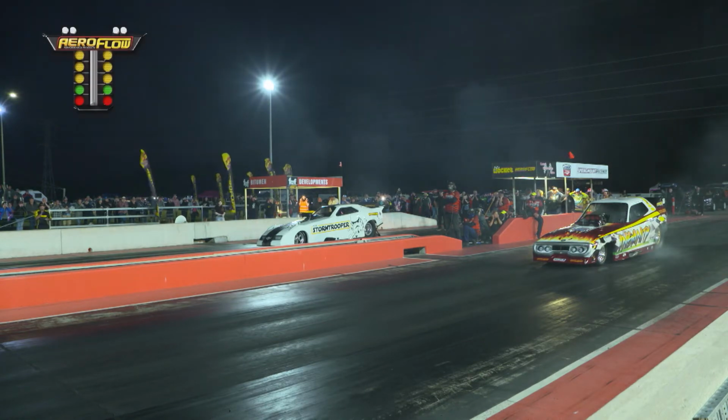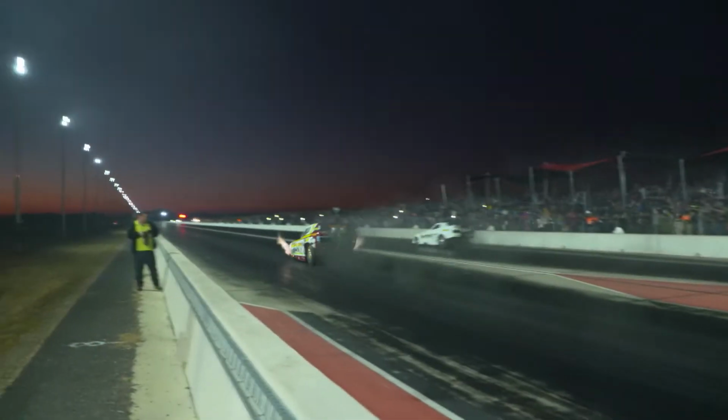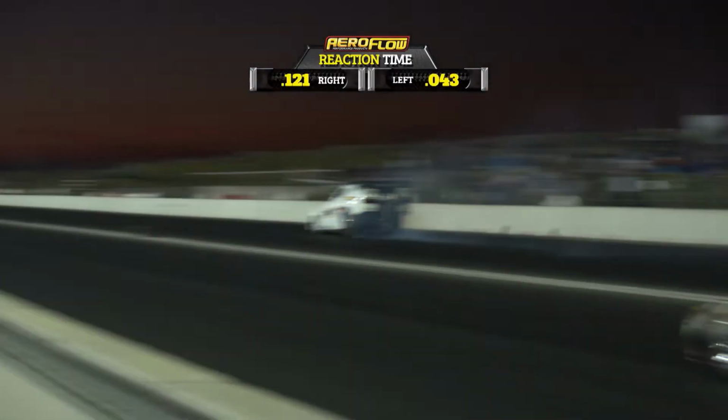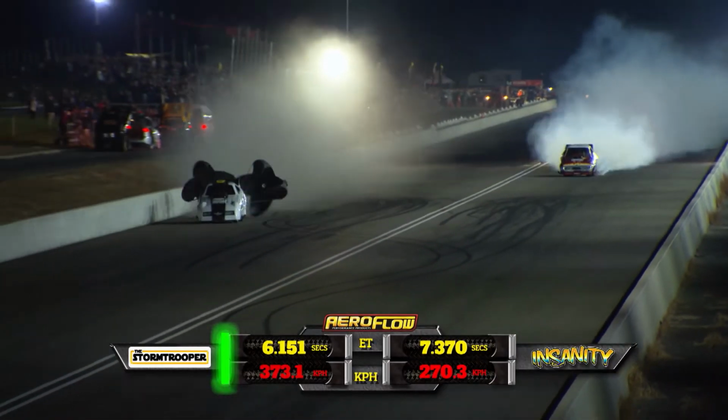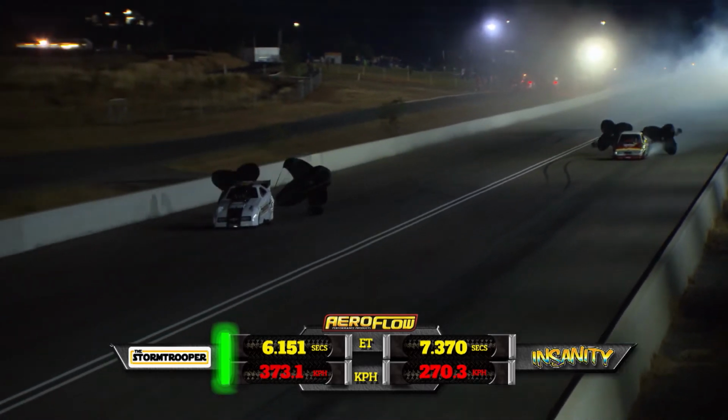That was, I don't think, expected from Insanity. Went a little bit further than he was planning. Almost touching that car in full stage. And, oh, that was a huge let go and very nearly in the fence again for Stormtrooper. Wow, there was a bit going on then in 7 seconds. A lot going on. Well spotted, Chad Nalon, off the start line replay. And yeah, trouble from the get-go for Insanity.